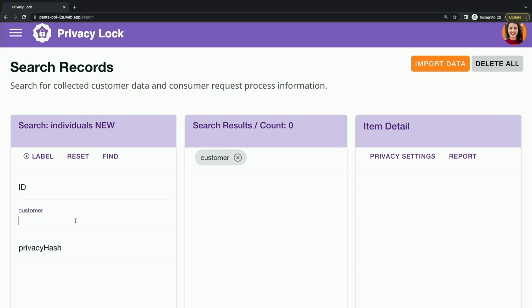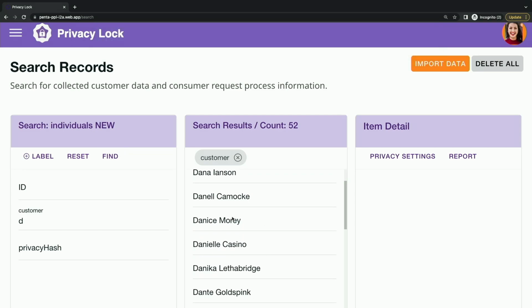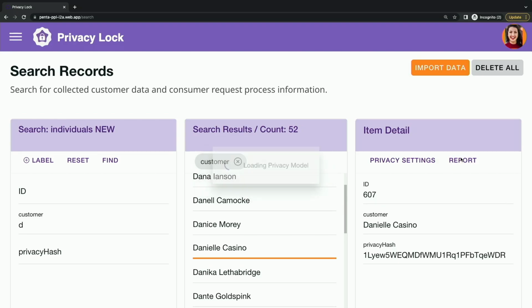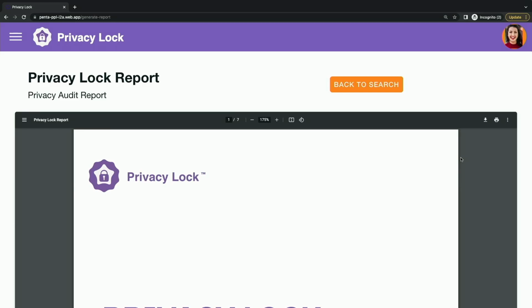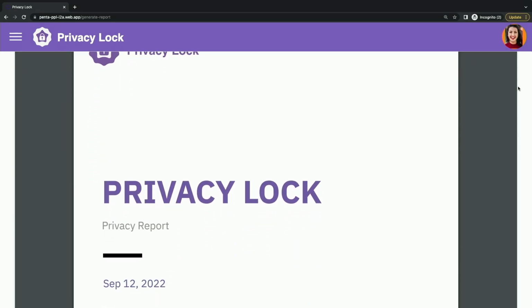Customer requests are rights granted to consumers under these laws. So let's go ahead and choose a random person here. Let's go with Danielle today. Now let's say that Danielle has come to me and said, hey, I'd like to know what data you've collected on me, where it lives in your data systems, which third parties have access to my personal information, and what you've done with my data. This is her right under laws in California and other states.